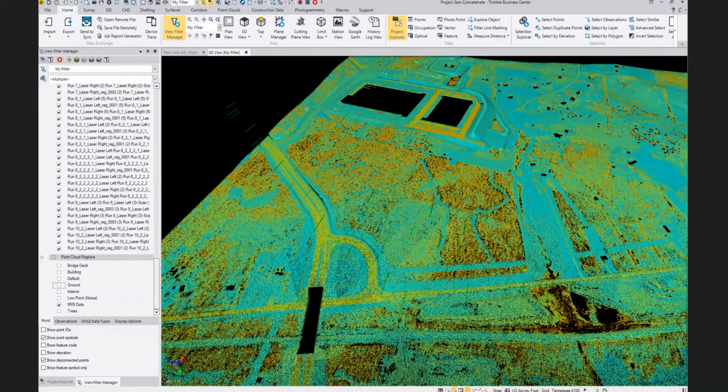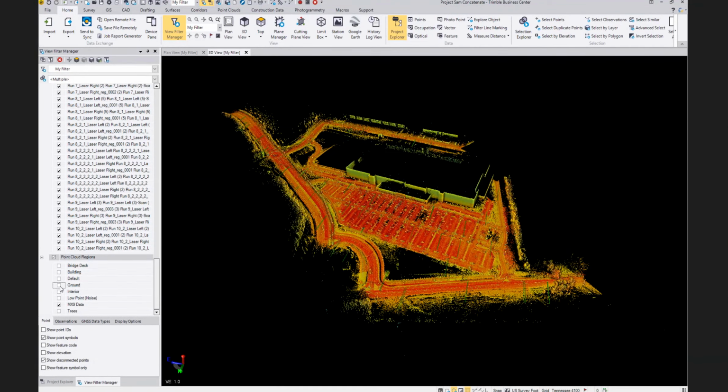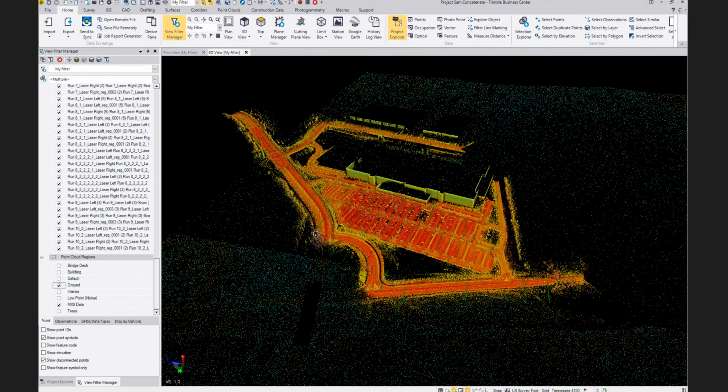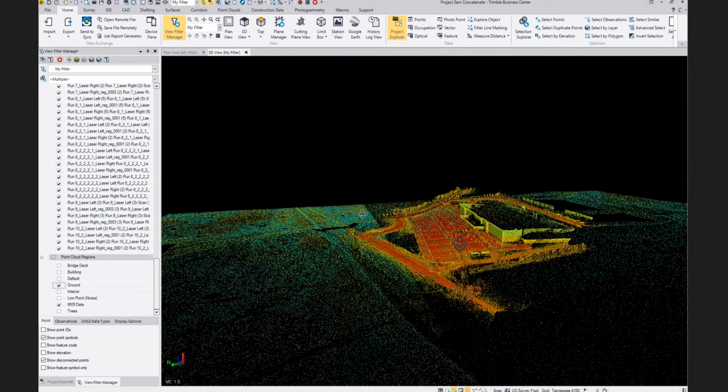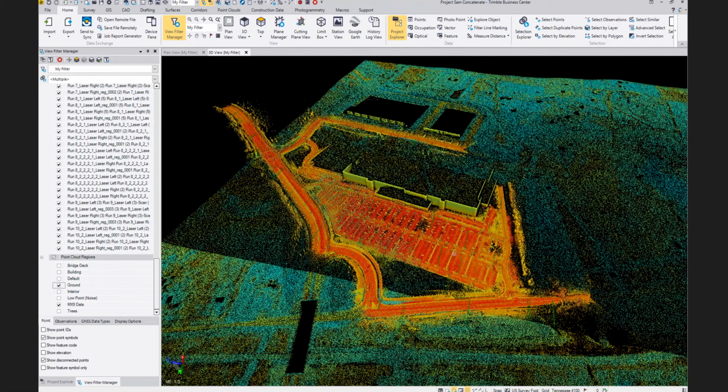Bear with me a moment, and that data will refresh. So this is the site. Now, if you go back and look at the ground, you can see the road alignment is in the same spot, the same location. Granted, it's up off the ground quite a bit because they did a bunch of contouring on the side.